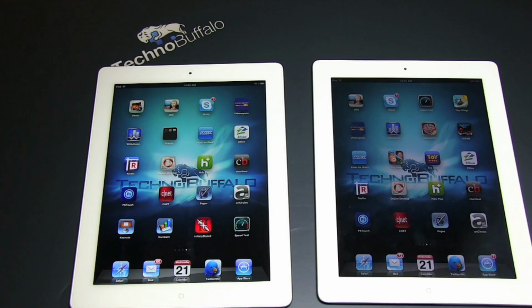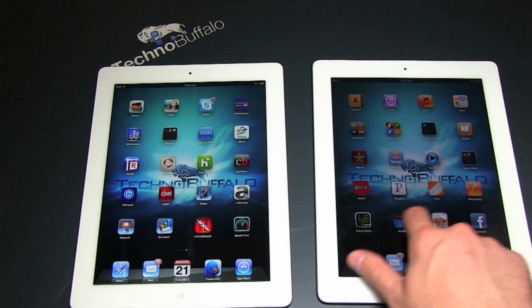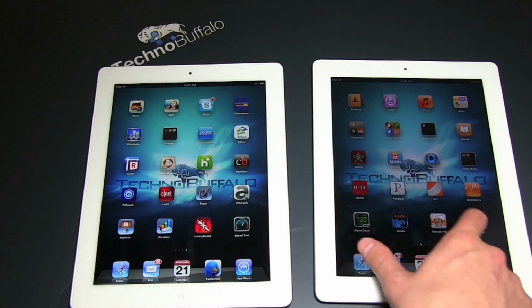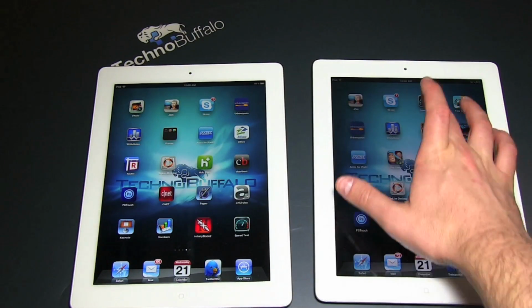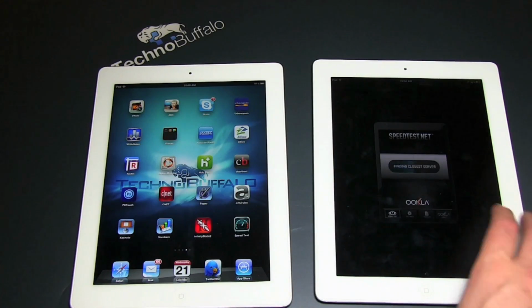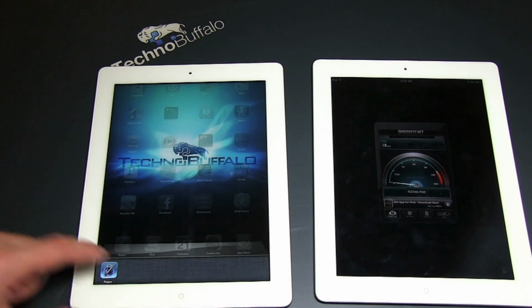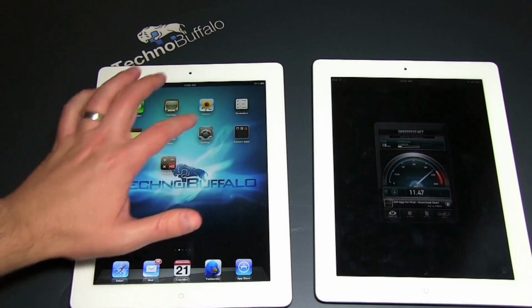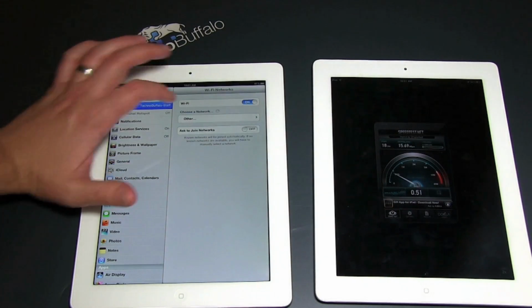All right, so the other big difference here, aside from the screen, is LTE. Let's check out some LTE speeds. Both these guys are connected to Wi-Fi. In fact, let's run a speed test to show how quick the Wi-Fi network is here, and then we're going to put it head-to-head against LTE. So if I can find my speed test app, which is right there, we'll see how LTE compares. Let that run. In the meantime, I'm going to turn off Wi-Fi on this guy, go into settings and turn on LTE. Turn off Wi-Fi.